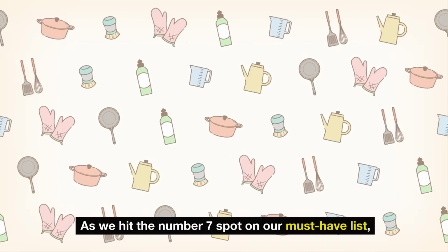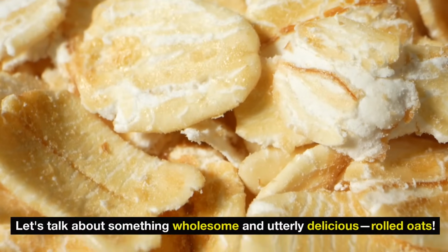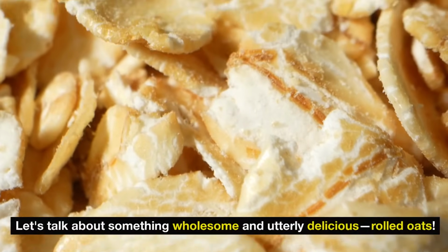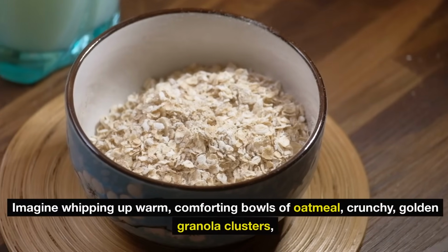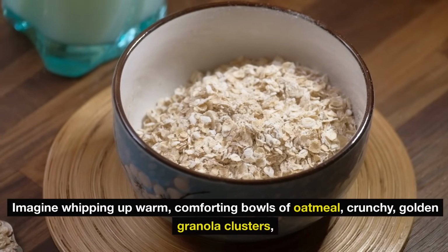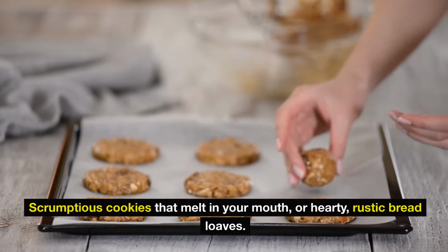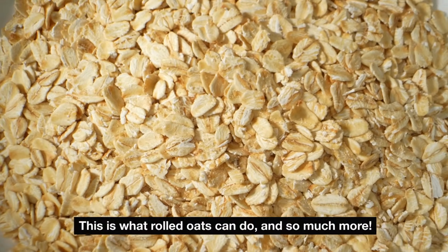As we hit the number 7 spot on our must-have list, let's talk about something wholesome and utterly delicious. Rolled oats. These amazing little flakes are your secret weapon in the kitchen. Imagine whipping up warm, comforting bowls of oatmeal, crunchy, golden granola clusters, scrumptious cookies that melt in your mouth, or hearty, rustic bread loaves. This is what rolled oats can do and so much more.